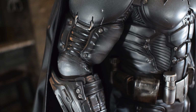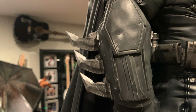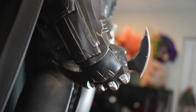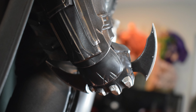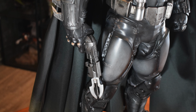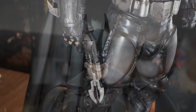Then his arms, these huge gauntlets with these bat blades on them, and they're actually very sharp. Very, very cool contrast. Kind of has these metallic knuckles, brass knuckles. Take a look at the grappling hook gun. I like this a lot. It's definitely my choice, as I said, to display it with.